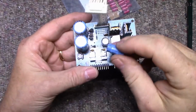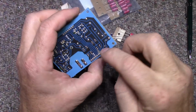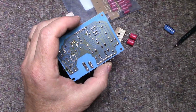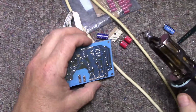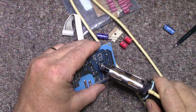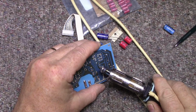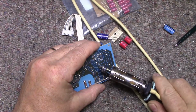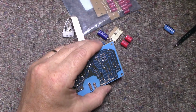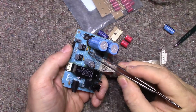The one leg broke free, and the other leg pulled out. It looks like it broke free. There's a little bit of cracked solder there, so let's clean this up. Clean up this one. Okay. So we can remove this garbage.